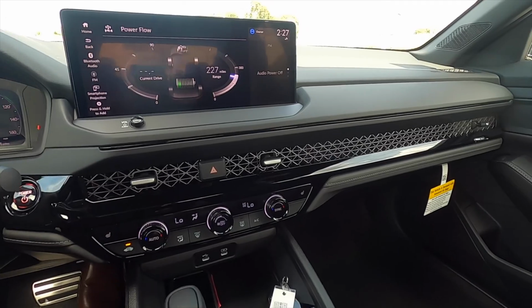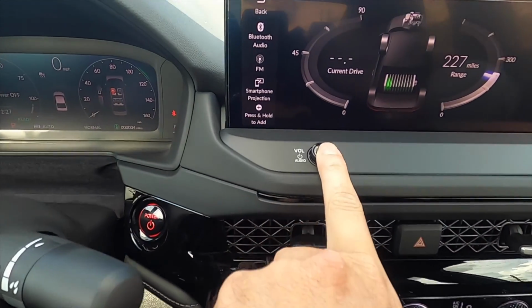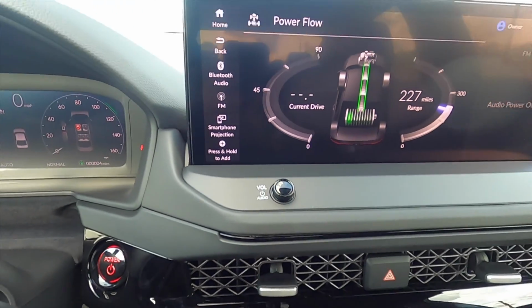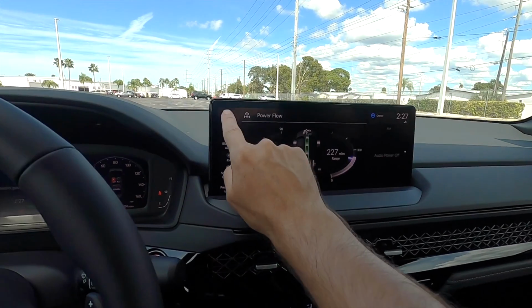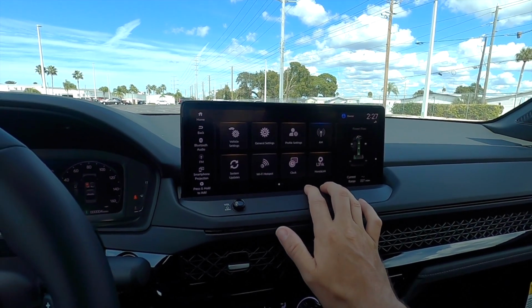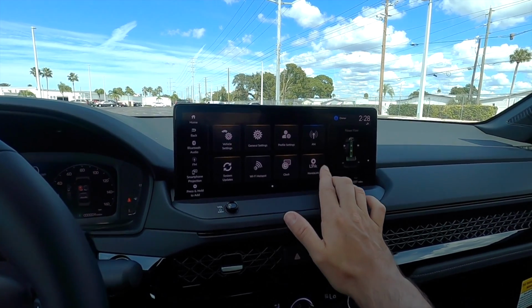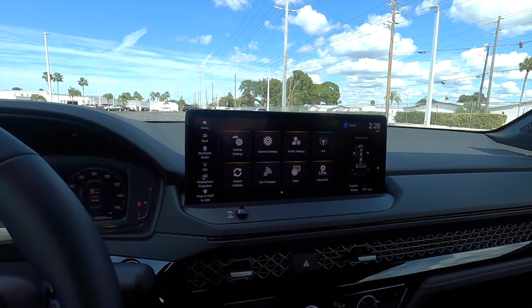Gloss black elements is going to go around that and on the top here, with a power on and off and to adjust the audio sound system. 12.3-inch starts on the EXL Hybrid. Otherwise, you're not going to receive this at all. Apple CarPlay is wireless, Android Auto, Sirius XM, HondaLink, but to get navigation, you have to go onto the Touring trim.